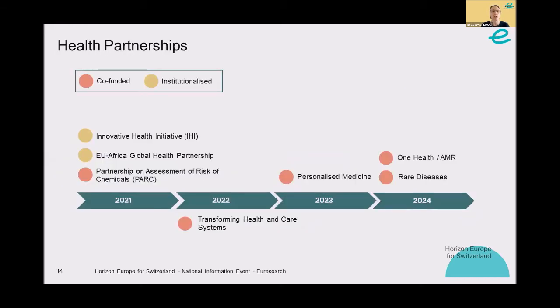The health cluster has 7 partnerships, either co-funded or institutionalized. At the end of this year, the Innovative Health Initiative will be launched. It is the follow-up of the Innovative Medicines Initiative joint undertaking. And in addition to the pharmaceutical industry, the medtech, biotech, vaccines and imaging industries will be part of this joint undertaking also.